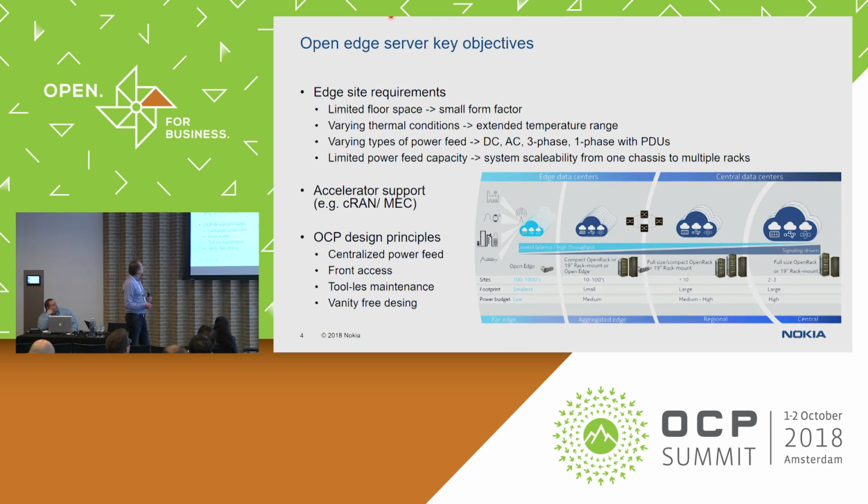And the floor space limitation will be tackled by a smaller form factor. And varying thermal conditions will be tackled with extended temperature range. We do support both DC and AC power feed, and also three-phase, one-phase site power feed can be handled with different types of PDUs. And the power feed capacity may be limited to a few kilowatts only.